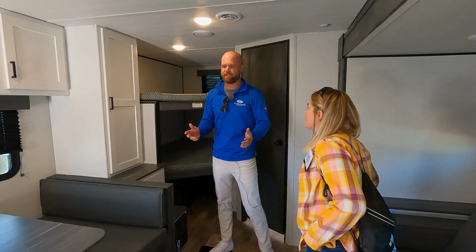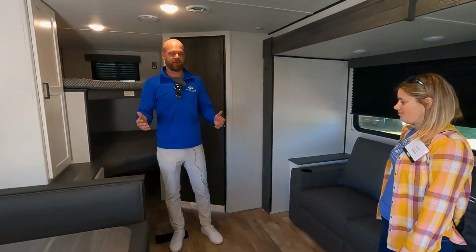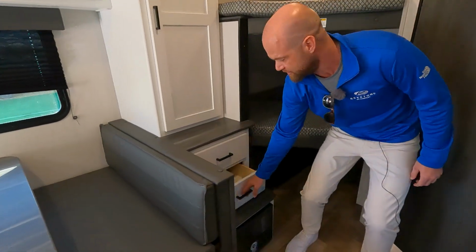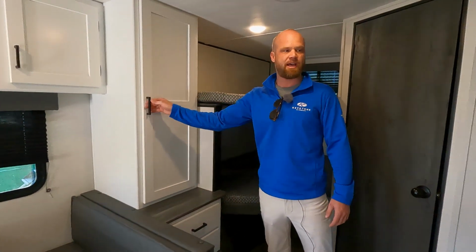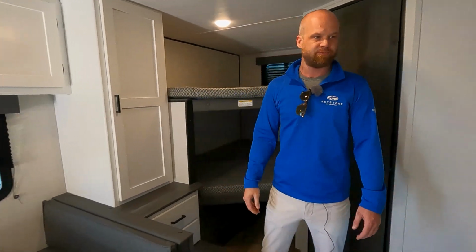We tried to make as efficient use of space for storage as humanly possible. The thing everybody needs more of is storage, right? So even in this step-up, we built in additional drawers within the step. And then again, usually when you have this configuration, you do not have a massive wardrobe right there, which is full depth, so you can pack most of your clothes for everybody.